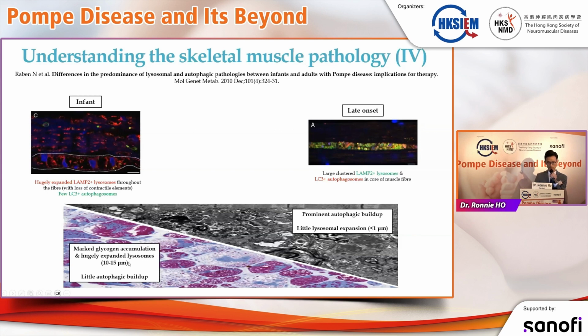So these are some of the data presented in the study. The lysosomes in the infantile cases can reach in size up to 15 microns, while in adult cases, there is relatively little lysosomal expansion. But instead, the prominent autophagic buildup predominates in adult cases.